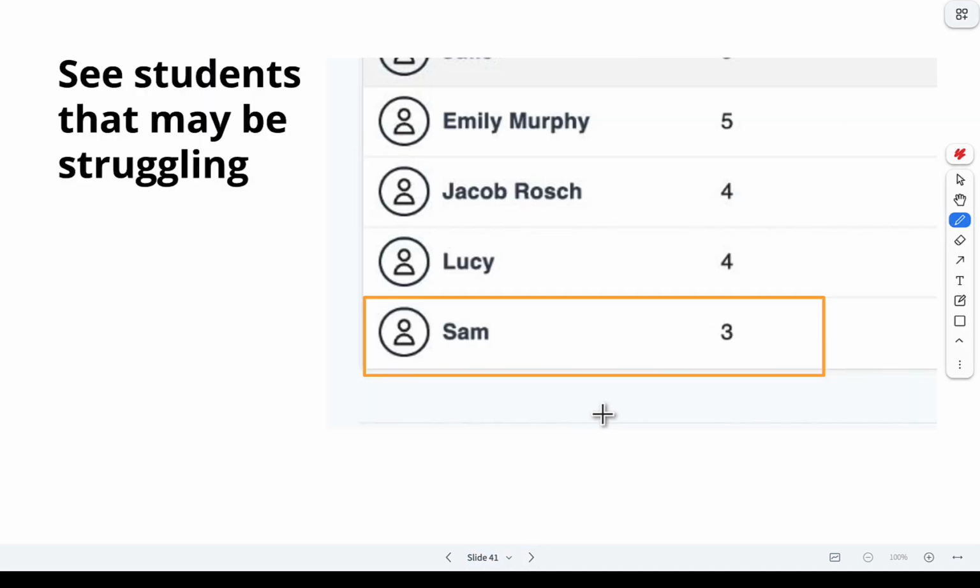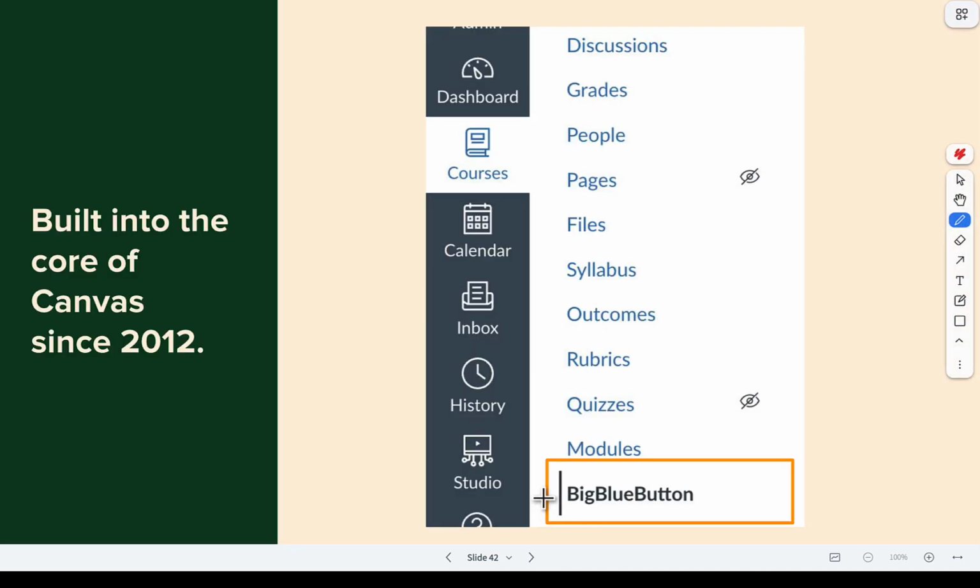So the example here is if you notice that Sam hadn't been responding to the polls, and if you said to Sam in the class, hey, don't worry if you get it wrong, this is how you'll learn. If Sam was familiar using video conferencing tools, they would immediately wonder, like, how is it possible the teacher's aware of me? I'm not sharing my webcam. With BigBlueButton, we give you analytics so you can see who's struggling and give them feedback in the moment. That's the difference between us and the video conferencing system.